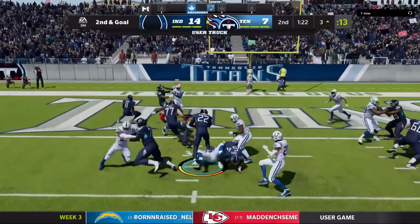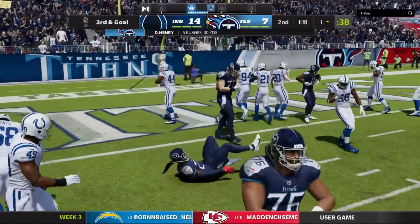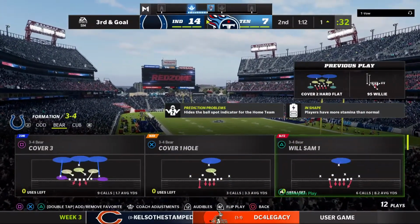Trying to punch it in with Henry. Stopped short, down at the 1. Had the broken tackle, but couldn't get it all the way home. Calling a gain of 2 as they're knocking on the door now. 3rd and goal.